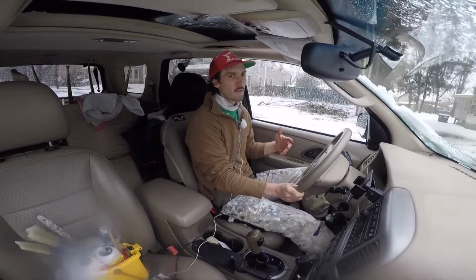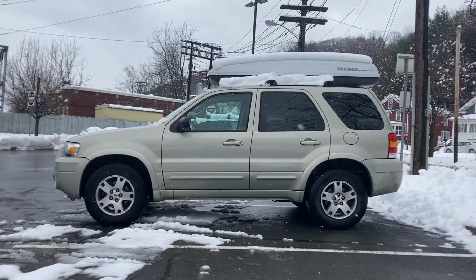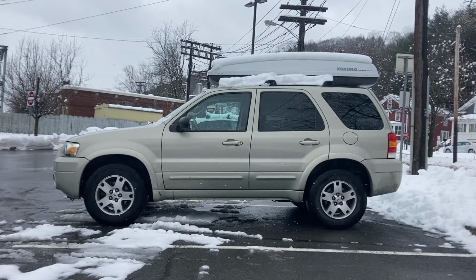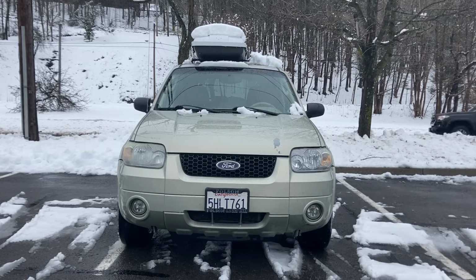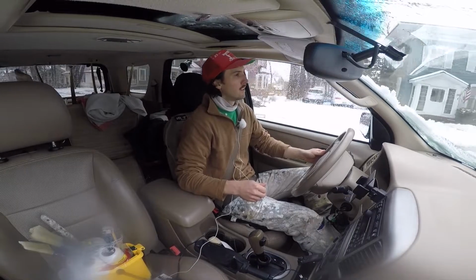Those little cartoonishly proportioned SUVs that were very small, and yet when you got in them, you're sitting up high, it feels kind of big, and you feel like king of the road even in this diminutive package. Looks like I may have to turn around here again.